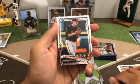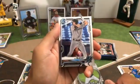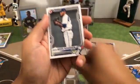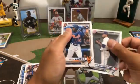Got a Chrome, Gunnar Henderson. J.J. Bleday for the Marlins. Royce Lewis. Simeon Woods Richardson. And Ronnie Mauricio.